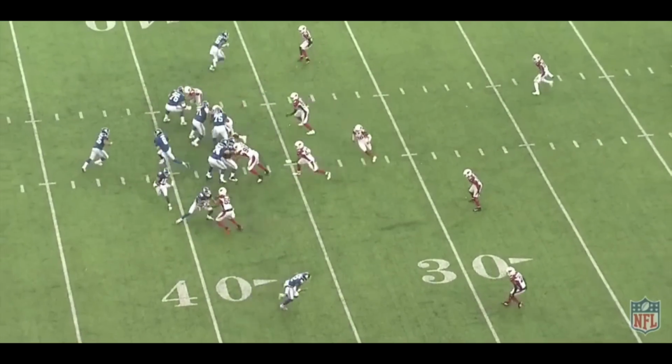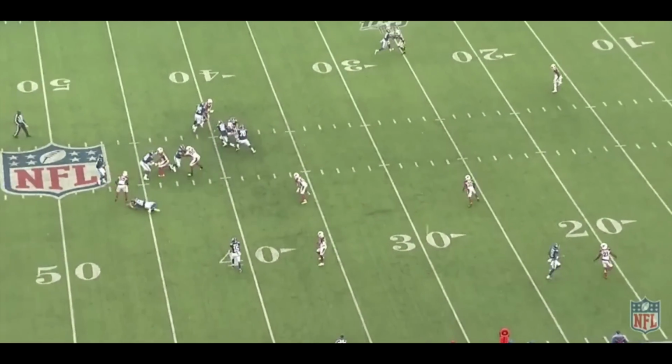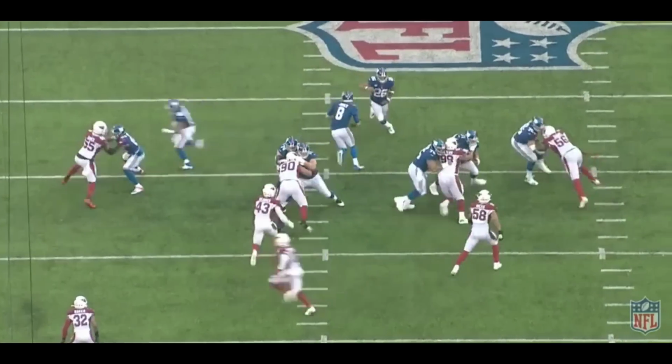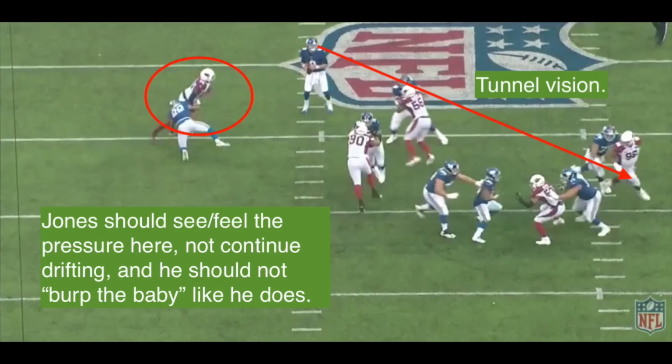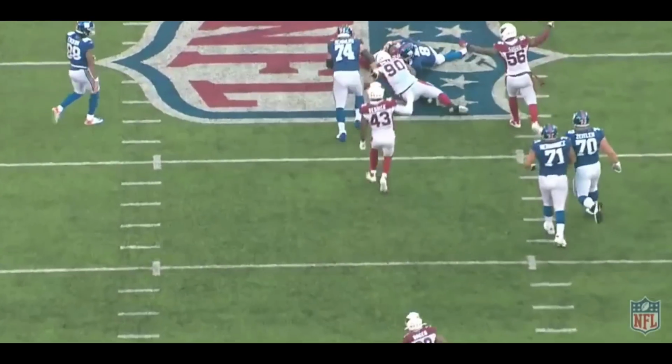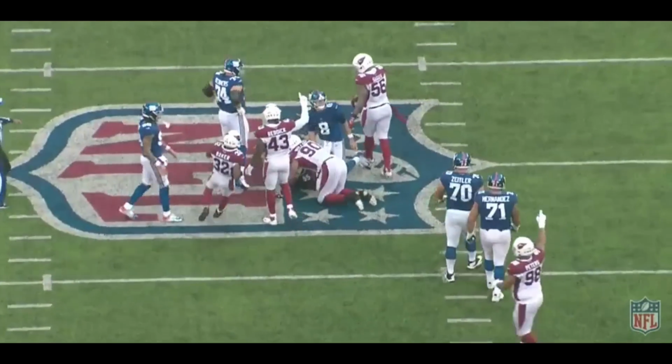This next play against the Cardinals is also a good example. Jones on this play just has bad awareness. He drifts far out of the pocket and allows a rusher to sack him from his right side. The right side should not be Jones' blind side, but on this play, both the left and the right were Daniel Jones' blind sides because he had such bad tunnel vision downfield. He never saw the rusher coming when he totally should have.